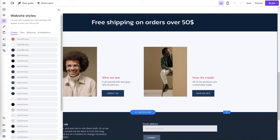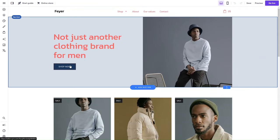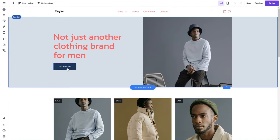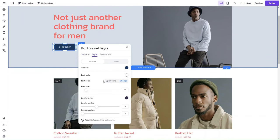You can still edit the appearance of individual elements and sections manually. So this is essentially known as local style settings. So for example, this button here, right now that's following the global style settings of the darker background and the white text. So if you wanted to make this button different compared to the other buttons, what you want to do is click on the preferred element, this button here, and then click on edit button, and go into the style tab and just change the styling to exactly how you want it.